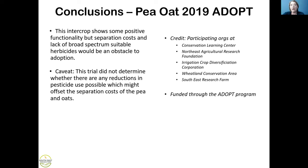So anytime you can have higher value intercrops, that helps with the functionality of this. And that's what a lot of the farmers are typically doing, is trying to grow specialty crops that have relatively high value for their volume, so that the separation cost doesn't become as onerous.